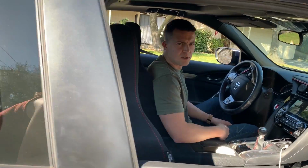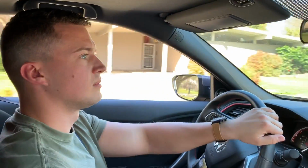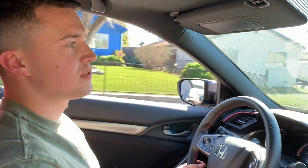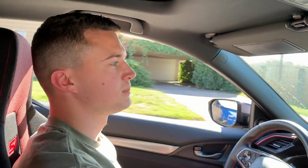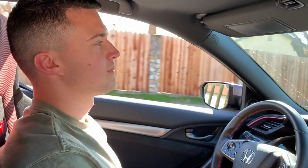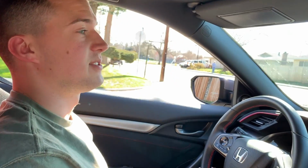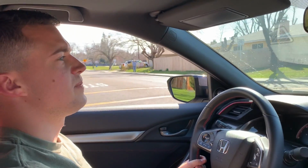Let's go find another side street. Do you think I should have gotten the exhaust first or the intake? I think you did it the right way. You think so? You don't think I should have gotten exhaust first? No. I really like the exhaust. Wasn't the exhaust more expensive anyway? It was, yeah.